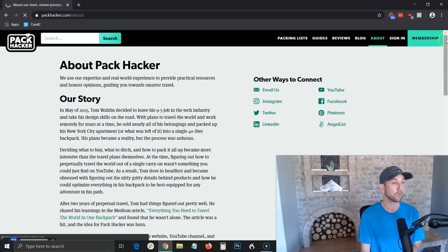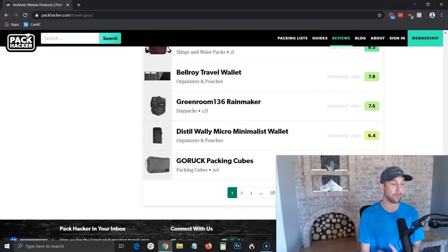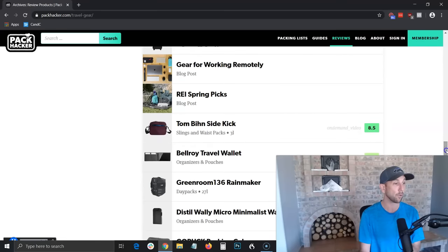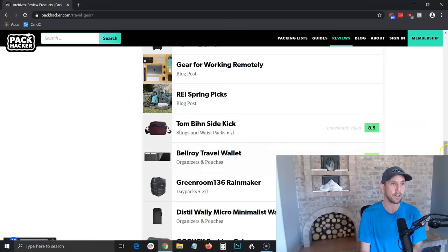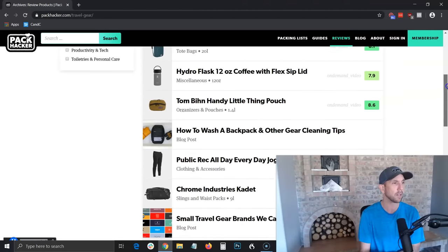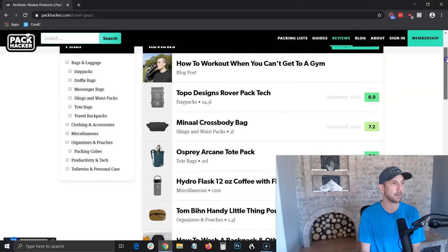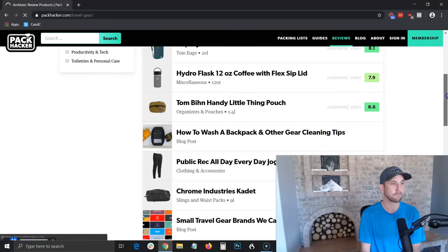I want to find one of the review articles so we can see, are they following a similar structure? Now, this is really an interesting layout. So they've gotten a little bit fancy here on the layout. And their reviews are focusing on specific item reviews. So people who are looking for a review on like the Tom Bihn Sidekick, whatever that is, or a specific travel wallet. But I do know that they have the best blank for blank type reviews as well, which is kind of like the, let's see here. I'm gonna choose the organizers or pouches.